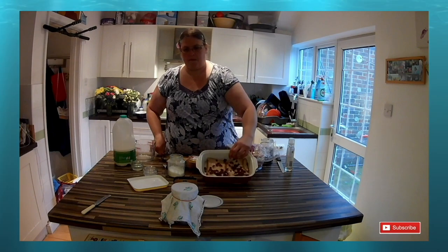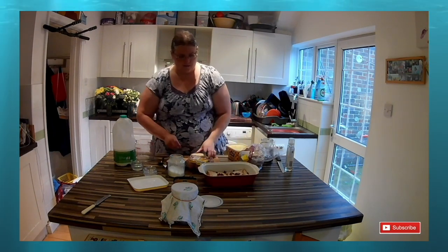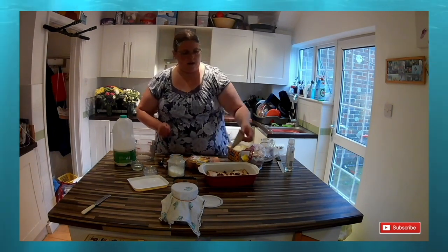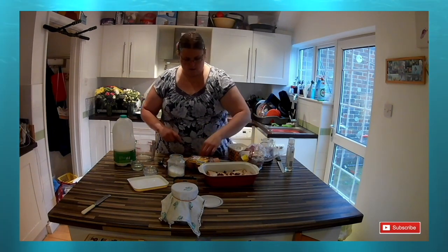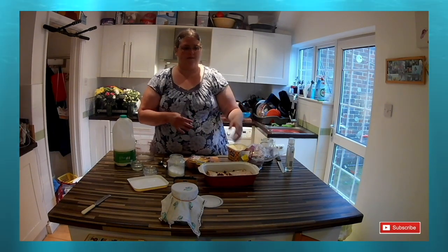After the dried fruit and the sugar, I'm going to put another layer of bread spread with margarine, and I'm going to put that with the spread downwards, and then continue bread, sugar, fruit all the way to the top of the dish.